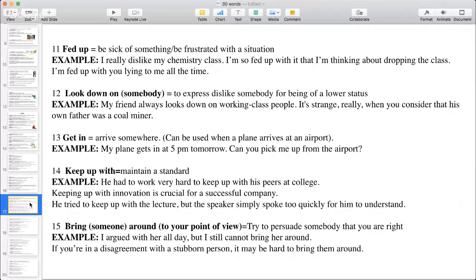Okay, so these are 5 more phrasal verbs we will use. One is fed up. Fed up means to be sick of something or to be frustrated with a situation. For example, you can say, I really dislike my chemistry class. I'm so fed up with it that I'm thinking about dropping the class. So it means I'm really tired, I'm frustrated with this class, I'm sick of it.